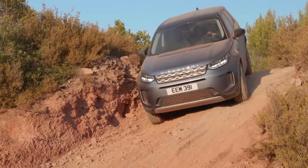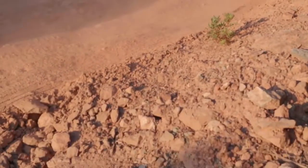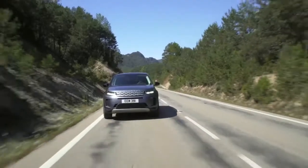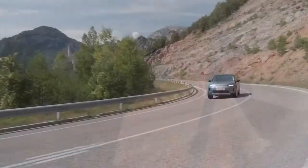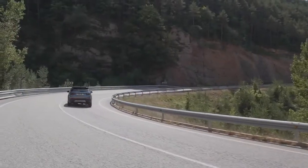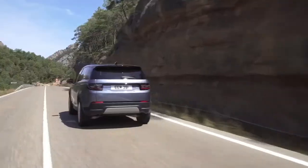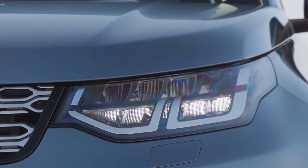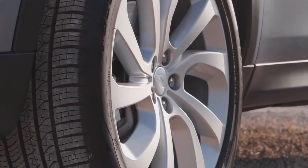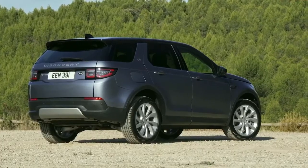The Discovery Sport comes with a high level of equipment as standard, including heated seats, climate control, alloy wheels, Bluetooth connection and a DAB radio. The S trim level adds 18-inch wheels, electrically adjustable leather seats and power folded heated door mirrors. Stepping up to the SE, equipment level brings 19-inch alloys, a power tailgate and premium LED headlights with auto high beam assist, while the top spec HSE includes 20-inch wheels, keyless entry, upgraded leather upholstery and a Meridian sound system.